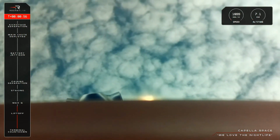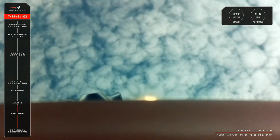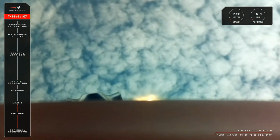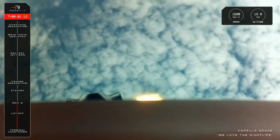Battery discharge is nominal. Vehicle is supersonic. And vehicle has passed Max-Q.